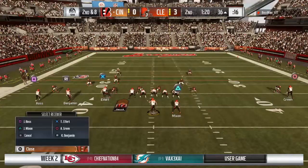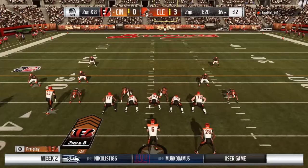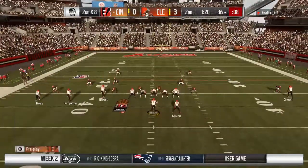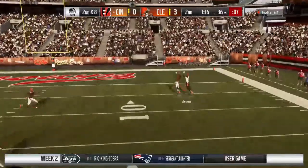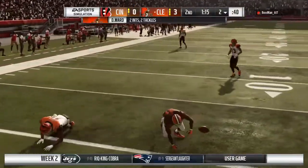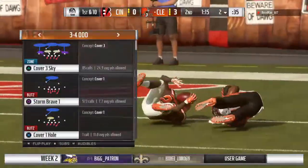Gun! Gun! Hot! Looking to throw. Sparks going up top. Now a clash of bodies here, and it's intercepted. Picked up by Denzel Ward. And a big turnover there as his guys will get the football back.